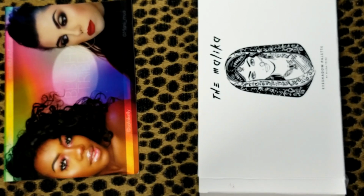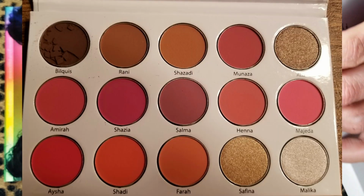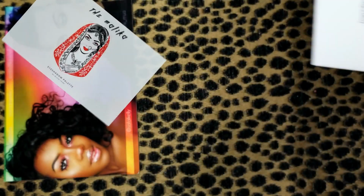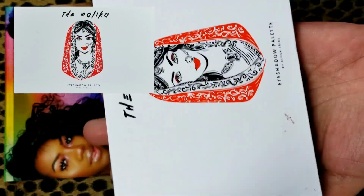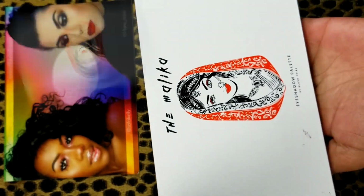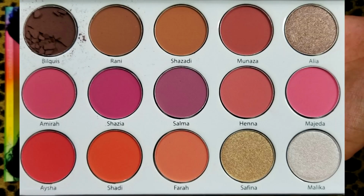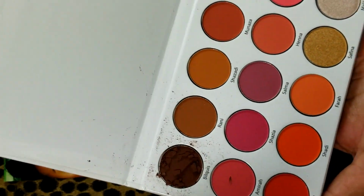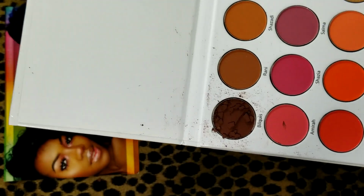This is the Mallika palette, and it was pre-order. Came in a yellow envelope, the whole order, and everything was bubble wrapped inside the order for a second time around. The envelope itself had bubble wrap lining, and then the products were bubble wrapped, and they were in these boxes. But this did have a shade come broken, not broken to the point where I can't use it, but it was a little messy.